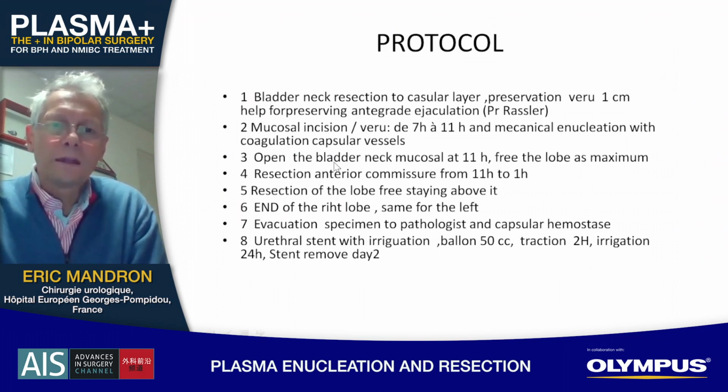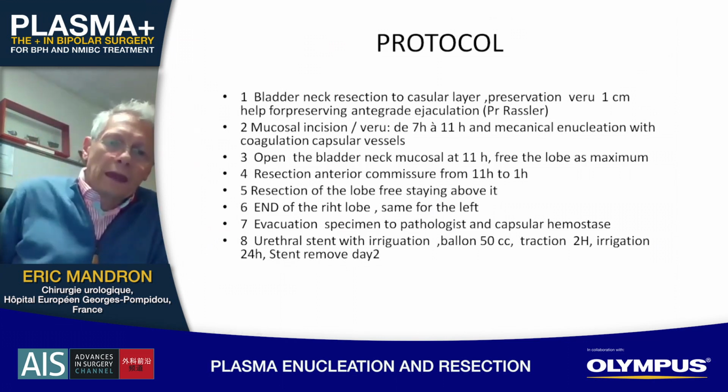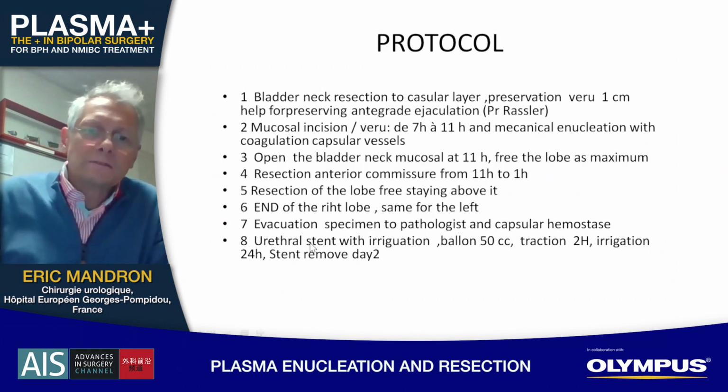and then finish the dissection of the enucleation of this lobe. After that, you have to do the resection of the anterior commissure from 11 o'clock to 1 o'clock. With this, you will free, in fact, the lobe. And at the end, you have just to do the resection of the lobe. You do the same on the other side. And then you can send all the specimen to pathology, and then place a urethral catheter with irrigation for at least 2 days, and traction.